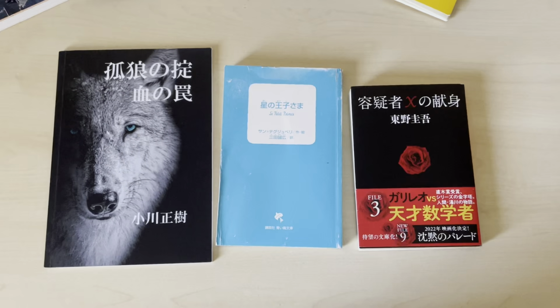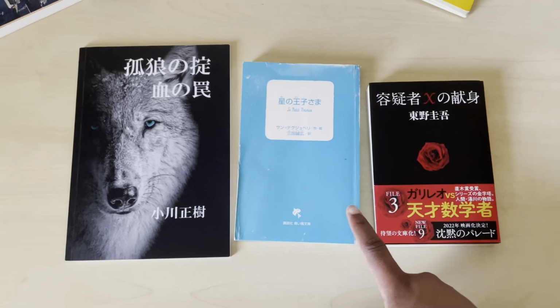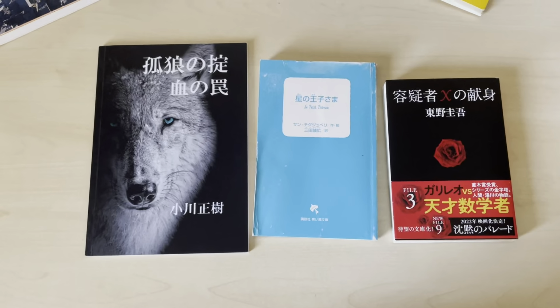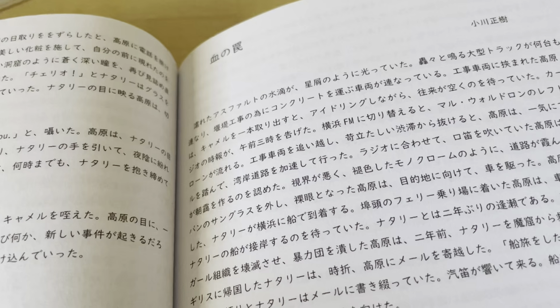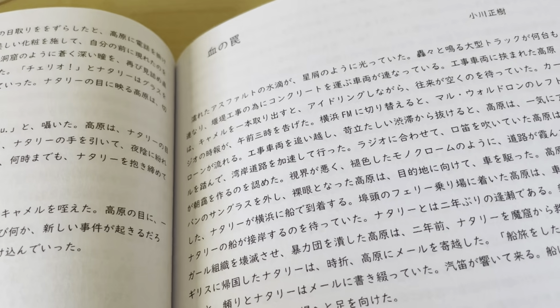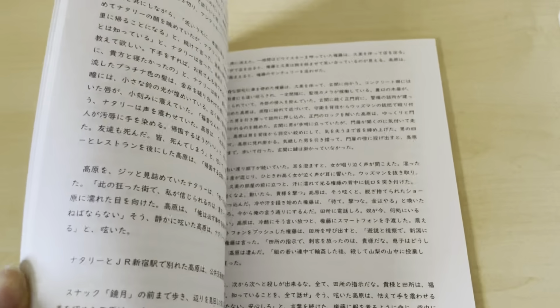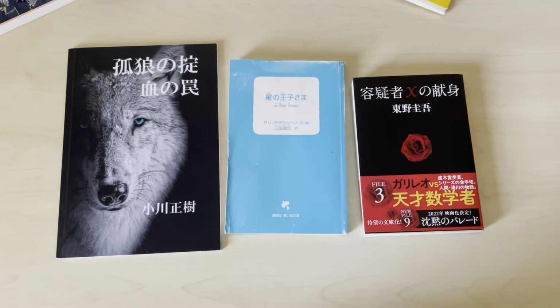I haven't finished any of them, but I'm planning on finishing this one this quarter and possibly this one this year. I bought this one first and it's called Koro no Kite Chi no Wana. And personally, I find it really quite boring. Like, it's quite short, which is good, but I really struggled to get through it, and I don't think I will. Then maybe once I'm done with the other two, I'll give it a shot.